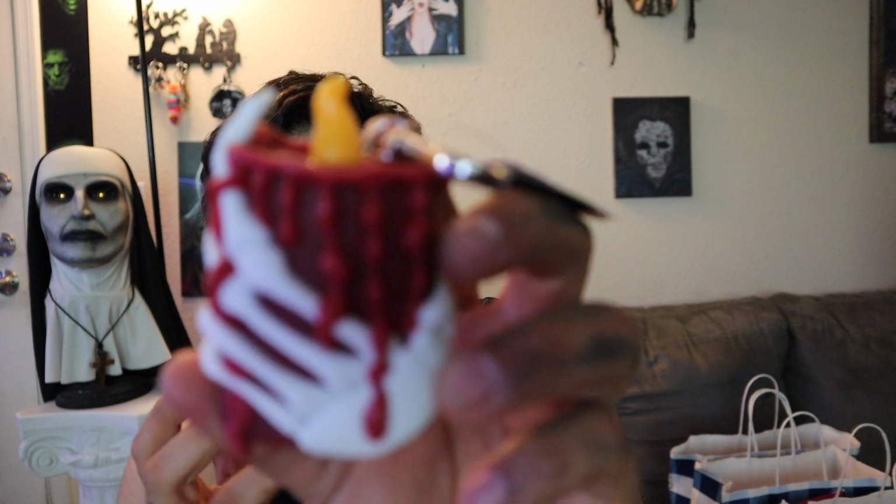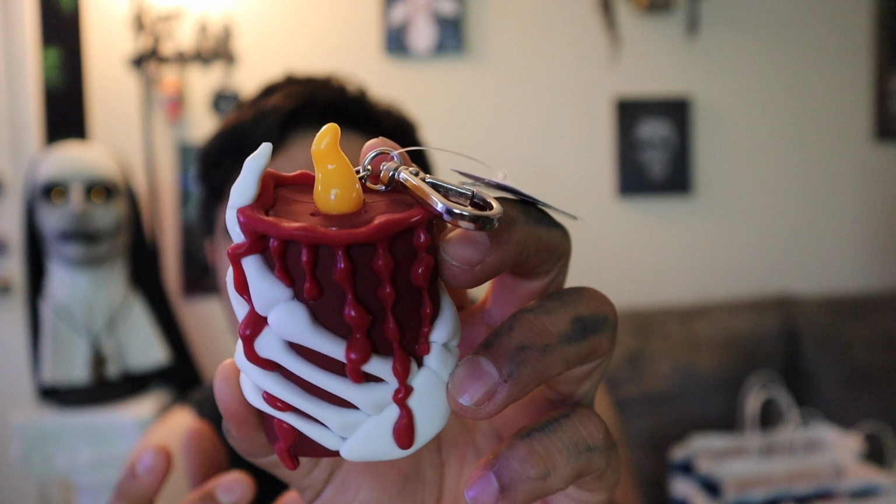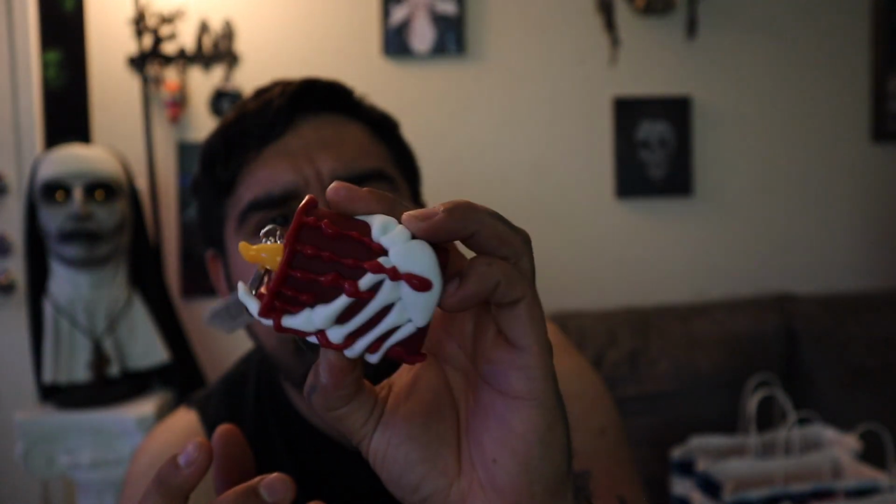I also got the other hand sanitizer holder. This one's really cool. It's a skeleton hand holding a dripping candle. Not only does it light up, but it makes sounds. So let's listen to that.